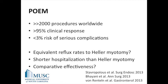But the question that comes up, and I agree 1,000% with Don on this, is that we basically have no comparative effectiveness data evaluating POEM versus established modalities. And so POEM is a very elegant procedure. It's very gratifying as an endoscopist. When you do a balloon dilation, you hope that you've torn enough muscle, but not too much. And so you're left with a little bit of uncertainty. When you leave a POEM, you know with 100% certainty that that muscle is gone. And there's something very elegant and gratifying about that process.